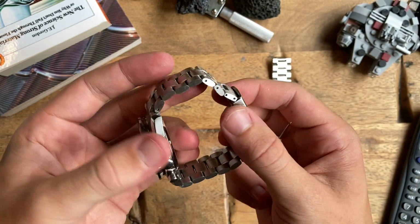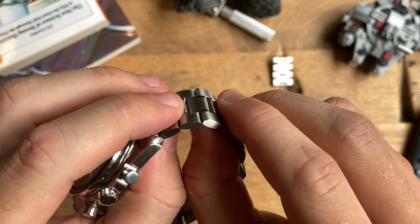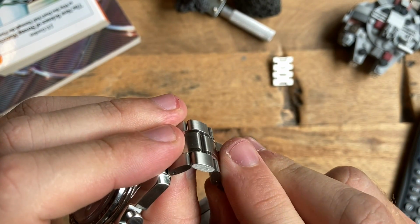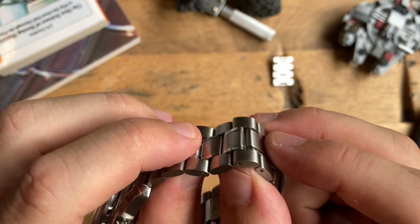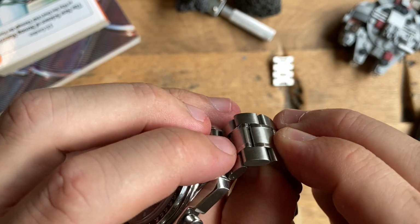Another place I feel like Phylida could have improved is this bracelet. Although it has solid links and is relatively well constructed for the most part, there are a few links here that do catch and will require you to wear the bracelet a lot until they break in, or manually go in and sand them down.